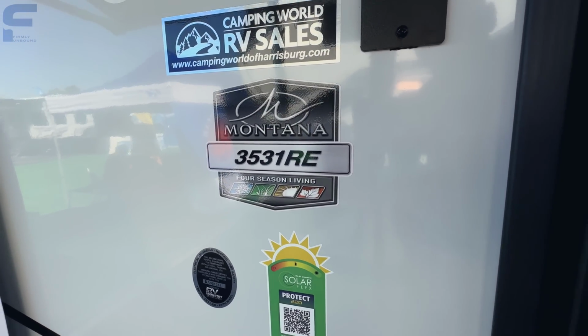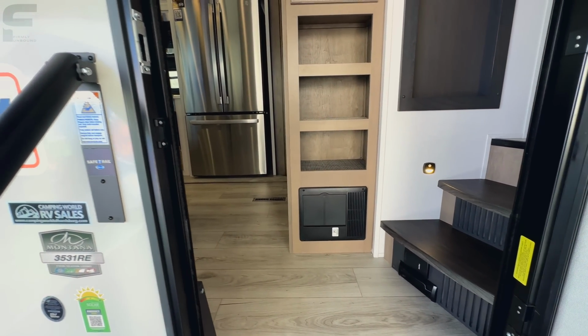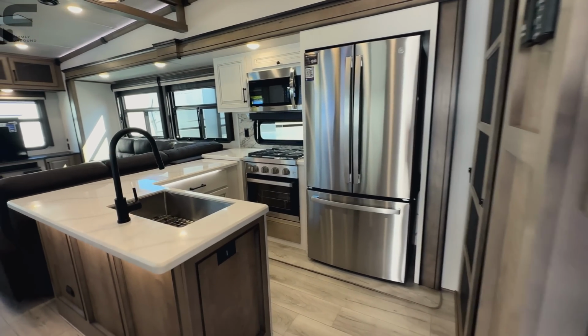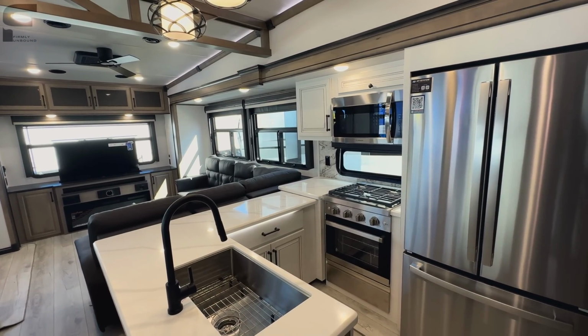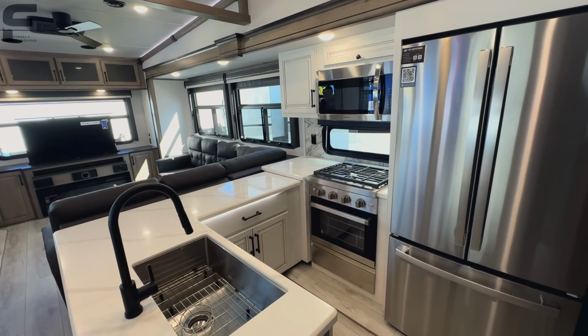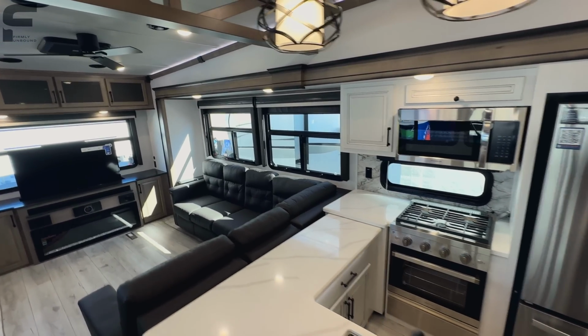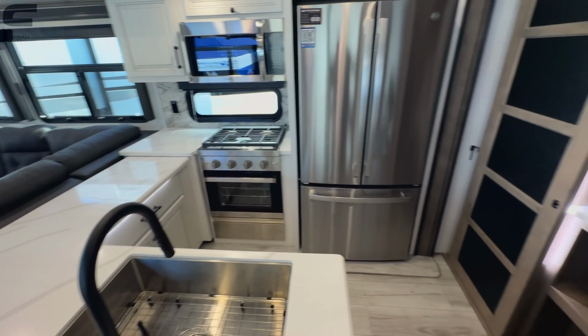And again, this is the 3531RE. It is 4 Seasons Living rated. And as we go inside here, be ready to let me know in the comments what you think about this fifth wheel. Because again, this is a brand new floor plan. This is something similar to what we saw from the Cougar 320 last year, but now we have it in a Montana, and it's giving you this huge sectional sofa here in the living room with this kind of U-shaped kitchen, and it is really exciting.